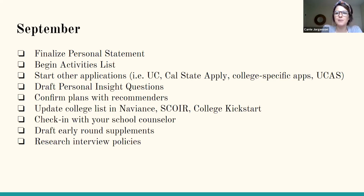If you're a parent wondering, what can I do to help my student? Research the interview policies for your student's list and then help them navigate that. You should not be the one as the parent registering for the interview, but at least you can help find links and information about interviews for your student. And of course, if you work with an ESM counselor, we can help do all of that for you as well.